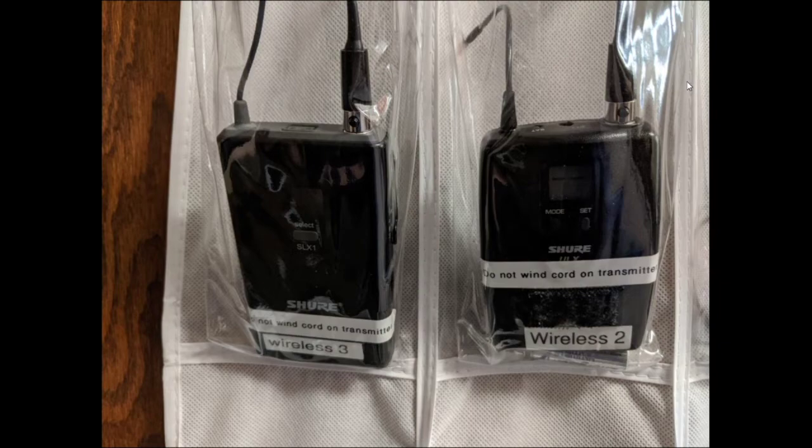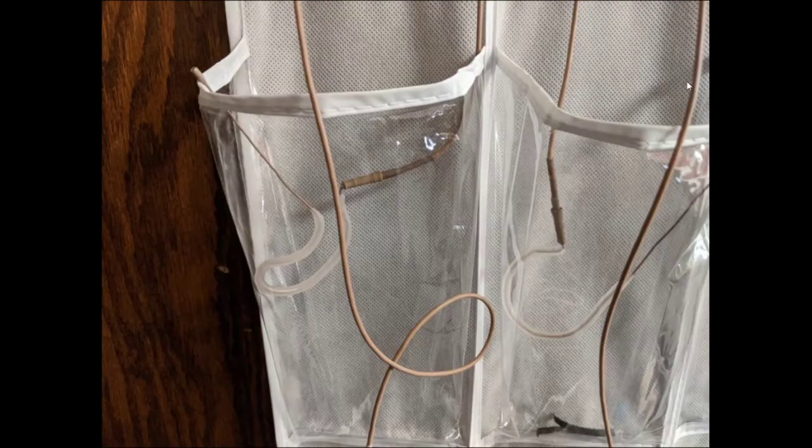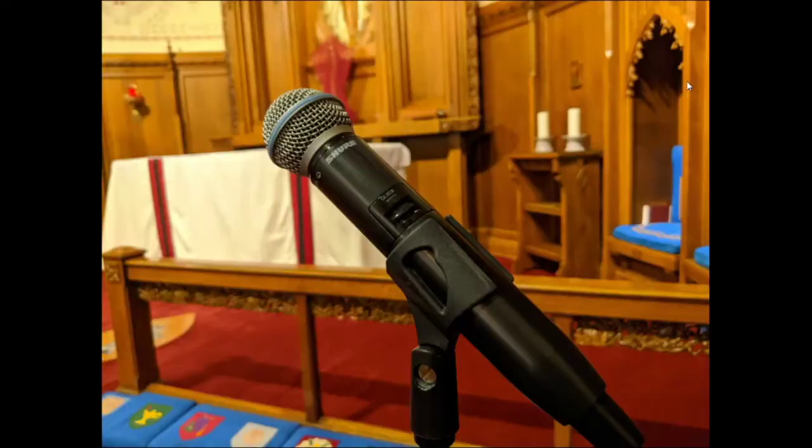Going into the audio equipment, these are the receivers for the wireless mics, which loop over the ear and sit next to the cheek, so it's small and unobtrusive, not very noticeable in person, and definitely not noticeable on our video. Don't quite have good enough quality for that. This is the mic used for the lectern. It's wireless, so we don't have to worry about cabling for that one.